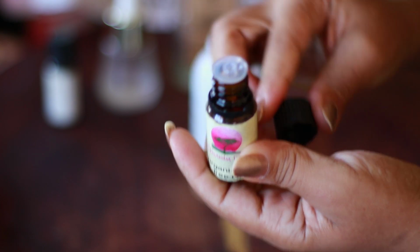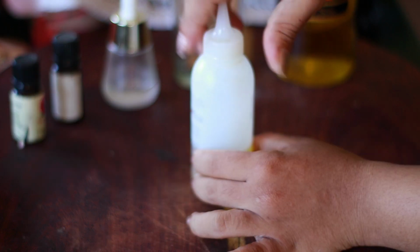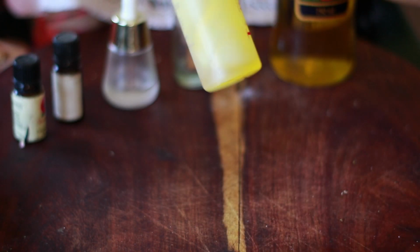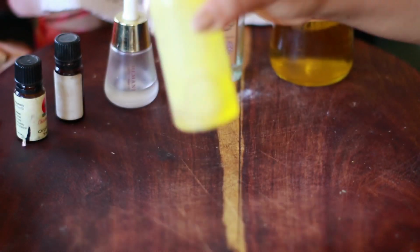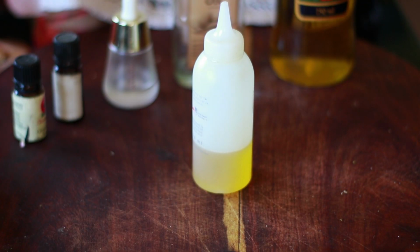Now this is tea tree oil, and I'm putting about 6 to 7 drops of that as well. Now if you have never used these oils, I would suggest you only do 2 to 3 drops because you don't want to add too much that your scalp can handle. And they mix easily, but I still always advise to shake it up before you use it. And that is our oil complete in minutes.